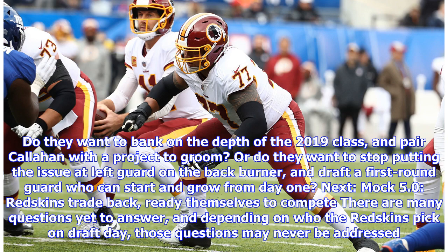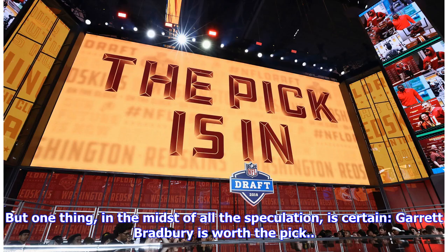Next, Mock 5.0: Redskins trade back, ready themselves to compete. There are many questions yet to answer, and depending on who the Redskins pick on draft day, those questions may never be addressed. But one thing, in the midst of all the speculation, is certain: Garrett Bradbury is worth a pick.